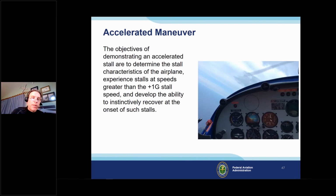The last one, which is actually a proficiency maneuver, as we talked about for the commercial, is the accelerated maneuver stall, which most of us are familiar with doing at, say, 45 degrees of bank. All we're really doing is trying to see what happens and demonstrate a high load factor and high rate of onset as a pre-stall variable. So that's how most of us will end up seeing it.